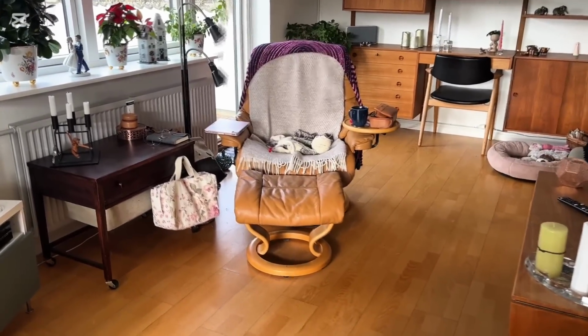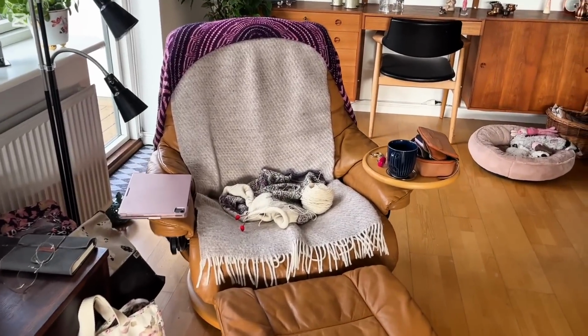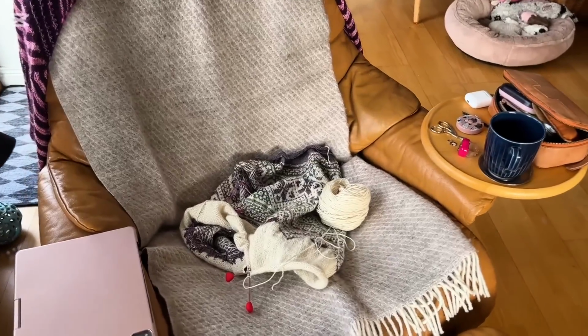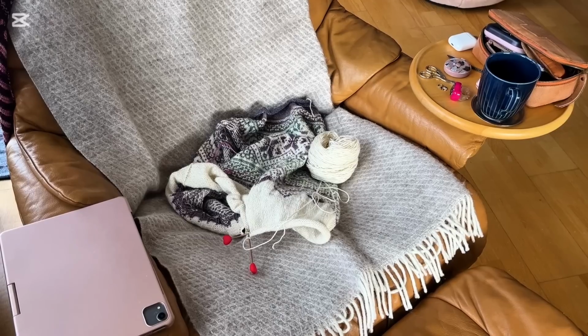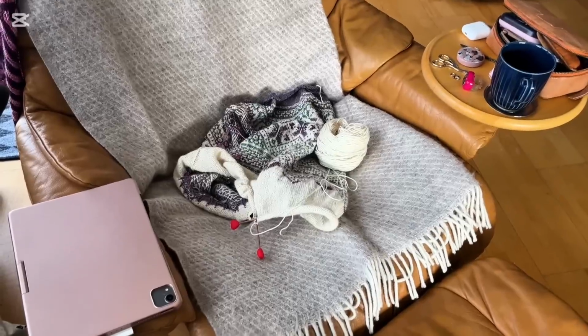This is my favorite chair where I'm sitting when I'm knitting. And as you can see, I'm working on my Yogalong number 2 from Senator Knits. And I guess when the Knitathon is going on, I might be wearing this one.